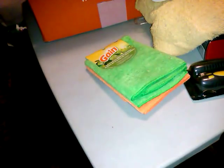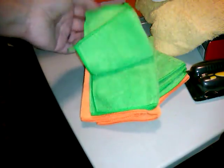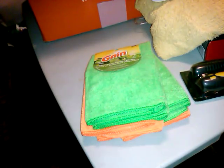I've ordered these several times, and I saw they were on sale, and there were only 2 left, so I snagged them up and just dropped one on the floor. It's the Bigger Gain microfiber cleaning cloths. I use them for dusting, cleaning. I've even bleached these, and the color has not faded or leaked onto something else.